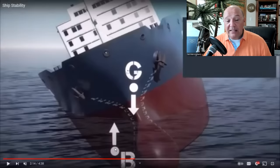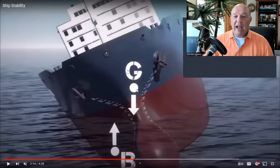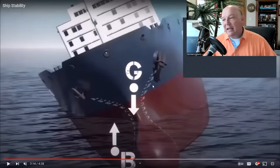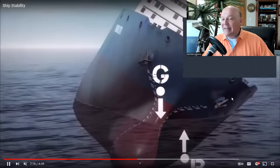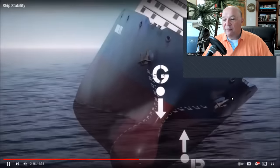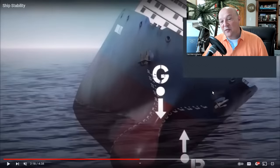The problem is as the center of buoyancy rises and the center of gravity sinks, then if they get in line with each other, they're going to act as a rolling motion, and that can actually roll your vessel over. And I think that's the danger that Sea Eagle found herself in, in a position like this, where gravity, particularly in this case, was far on, actually it's kind of the opposite of what we see here.